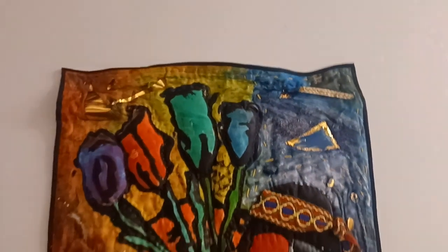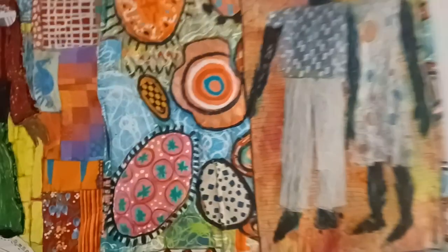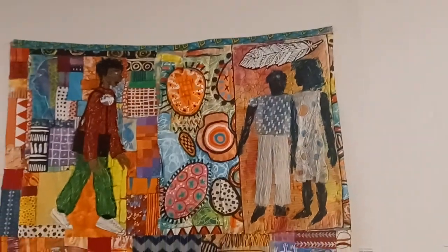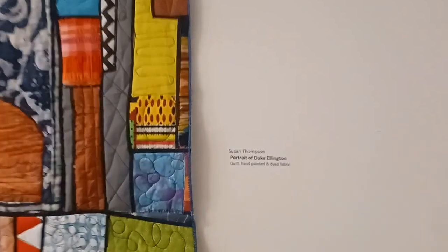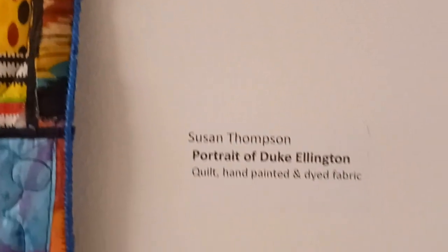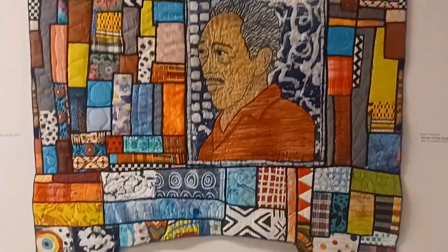I believe it's four floors. I'm not going to go over all four floors, but hopefully I can come back another time and do a more intense video of this. I'm going to back up for this one. This one's pretty big. Nice. I heard that name before, Susan Thompson. Not too sure if that's the same Susan Thompson.